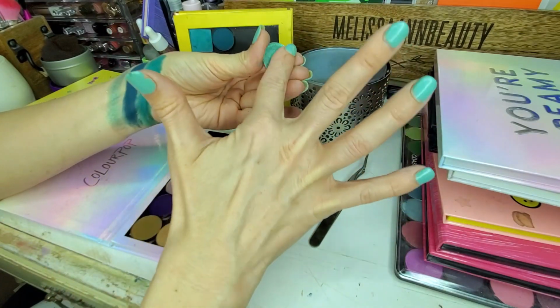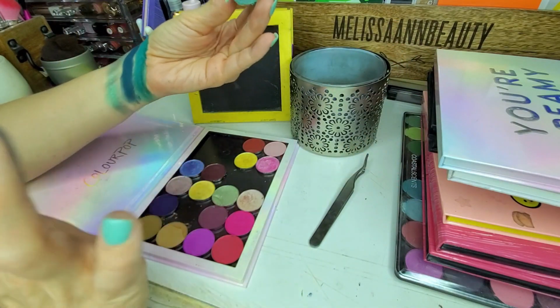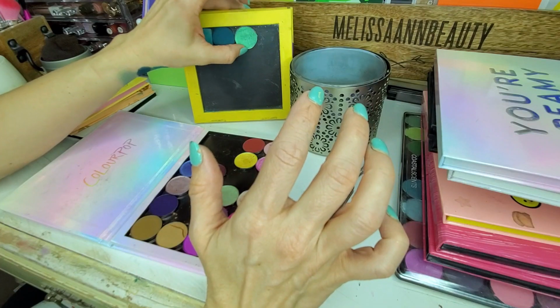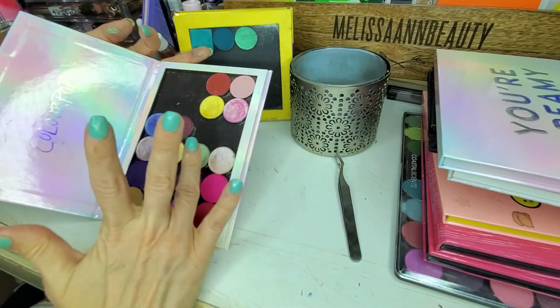And this one definitely could be used as a topper. And these shimmers do apply more opaquely when you put them on the lid on top of a primer than they appear in their swatches. I think for now that's all I'm going to pull from here.